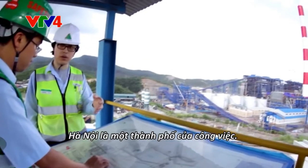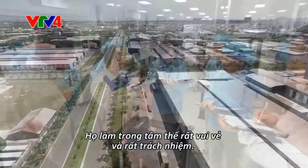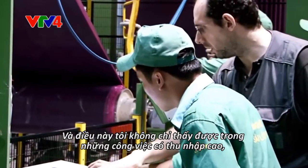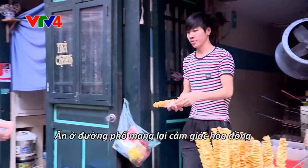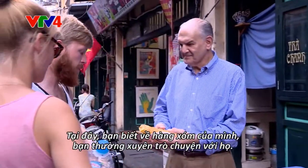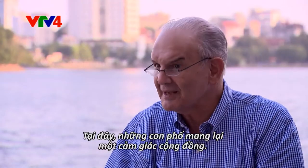This is a working city. People here understand you have to work to keep your family alive, and they just do it, right? And they do it with a sense of humor and a sense of responsibility and a sense of integrity, not just in high-level fancy jobs, but in jobs that keep the city moving, cleaning the streets or anything else. So street food inside a restaurant doesn't taste the same. That sociability of just people sitting on the street and interacting with one another, you don't see in many places. When you knew your neighbors, and you talked to your neighbors, and you knew the people who were a lot older than you or a lot younger than you. And that you see in Hanoi all the time. Here, the streets are a place themselves.